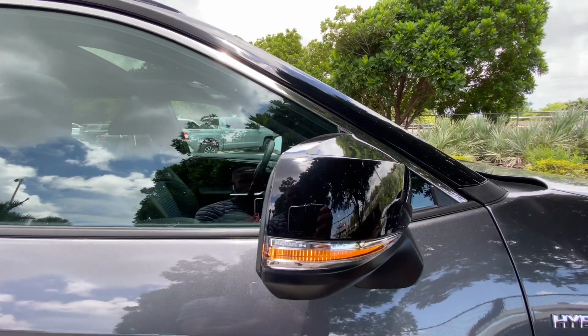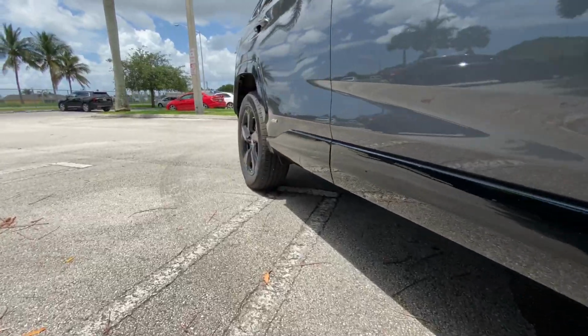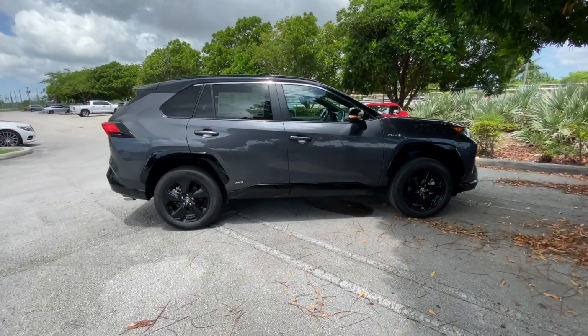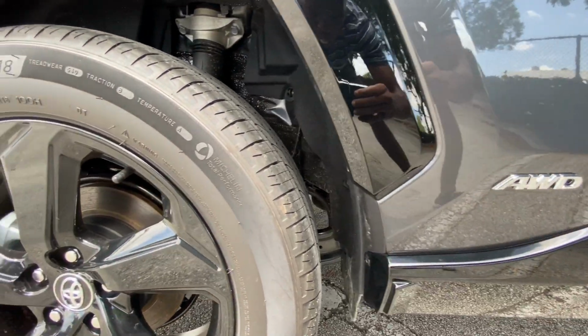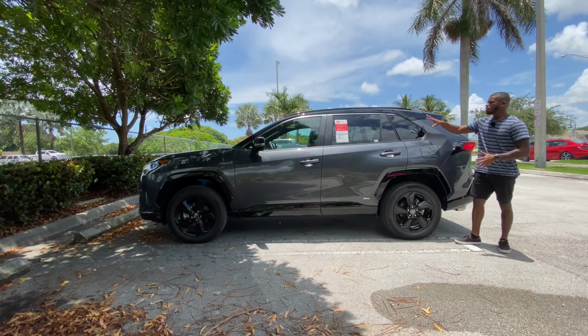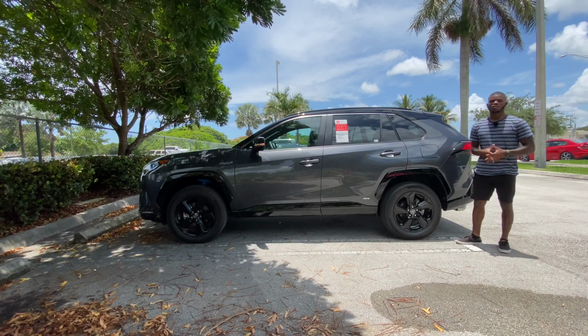This LED side marker cap here. Your wheelbase is 105.9 with an overall length of 180.9. Looking at the lower part of your door, there's this all-wheel drive badge here. So basically, it has an electric motor powering the rear wheels. But looking here, there's this floating roof design. But let's look at the rear of the RAV4 Hybrid.